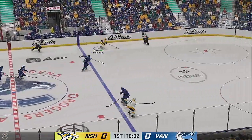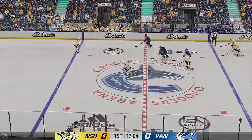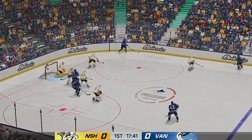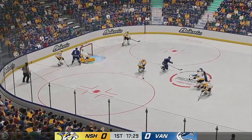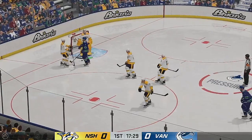O'Reilly's got the puck in his own zone. Feeds it over to Besser. The Canucks pick up steam and are on the attack. Centering feed! And he denies that great opportunity there. Too much traffic in the lane. How did he stop that one? Puck is frozen, and we get a stoppage in play.